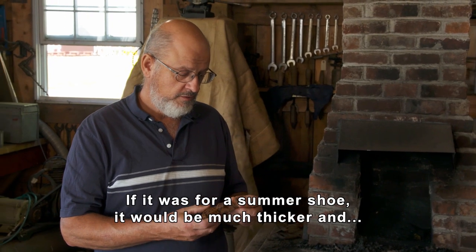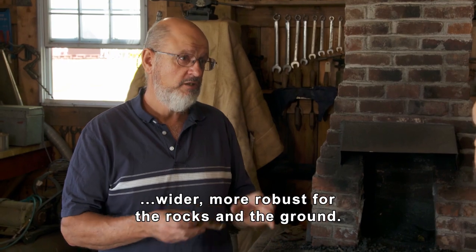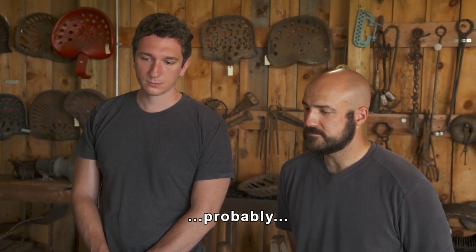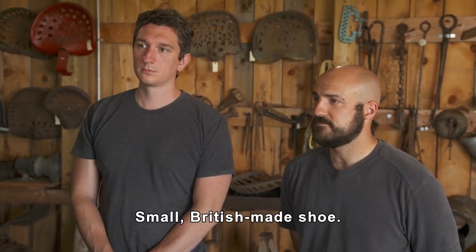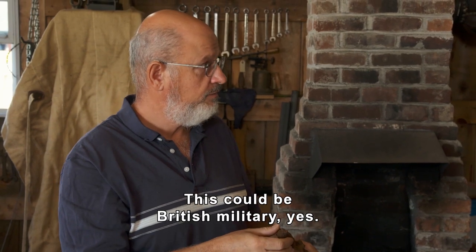If it was for a summer shoe, it would be much thicker and wider and more robust for the rocks and the ground. And for a small animal, probably 1,300 pounds, something like that. Very typical of the earlier time period. Small, British-made shoe. Is there a difference between the shoes that would be used by a British farmer versus what would be used by the British military? It could be the British military, yes.